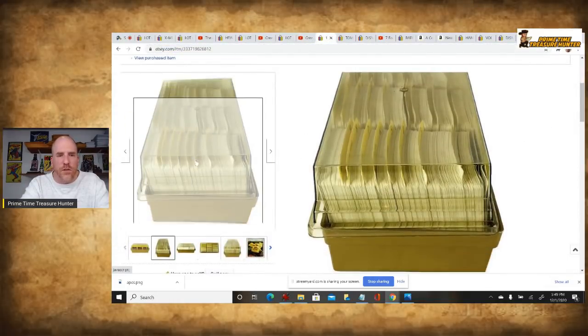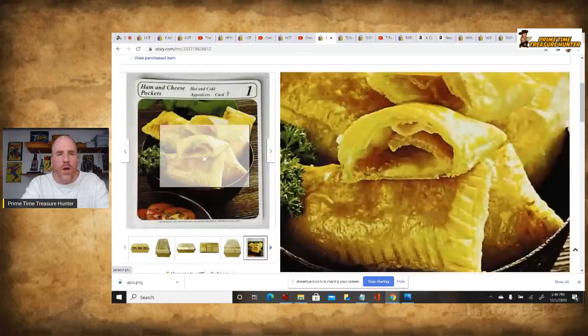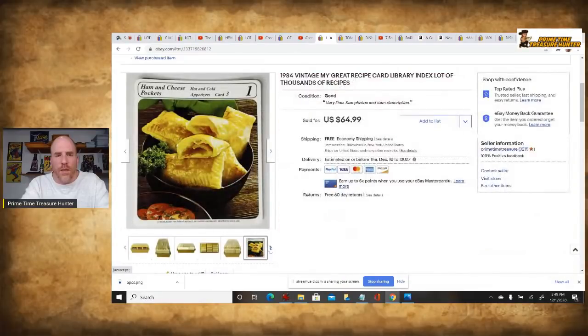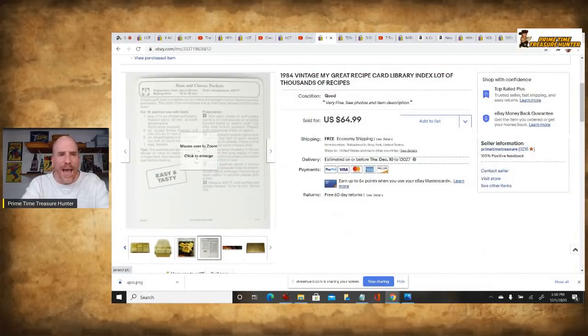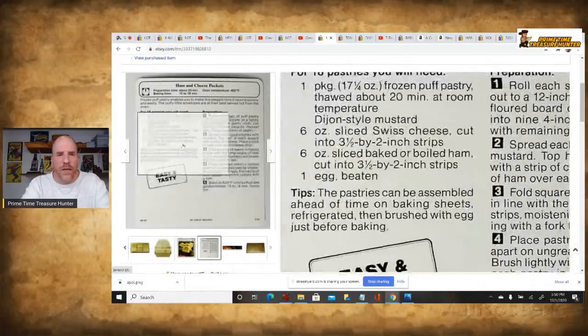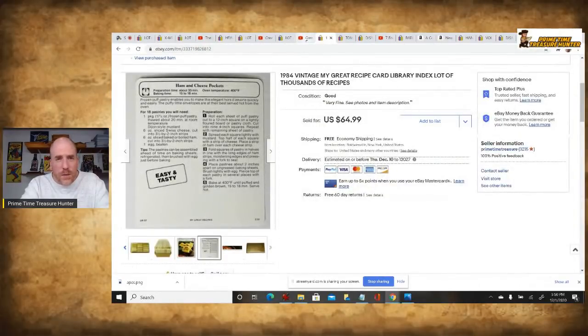I just took all different sorts of pictures of it, and then of course one of the recipe cards. I've got the front here, and then over here I put the back just to give people an example of what they look like. Those are the recipe cards.